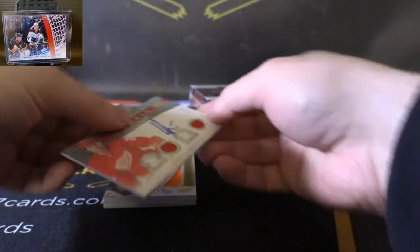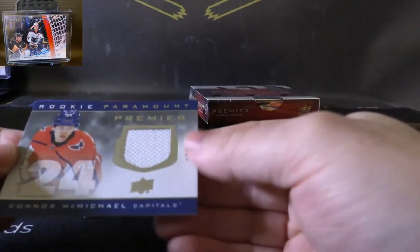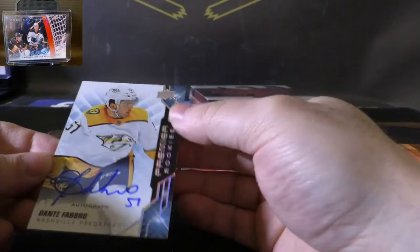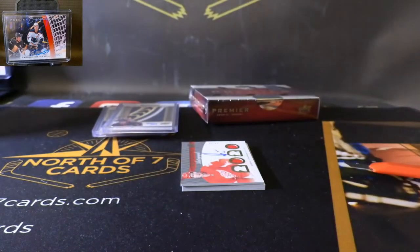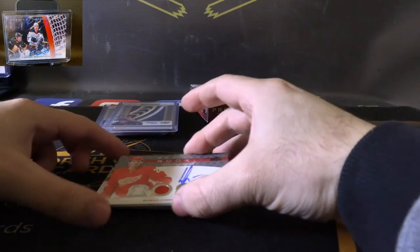Here we have a premier rookie autograph numbered to 99 of Gustav Lindstrom. I'll cover this one because this one's a nice one. We'll save you for a bit. Here we have a Connor McMichael jersey. We have a Dante Fabbro, Premier Rookie Auto. I think this is that size.